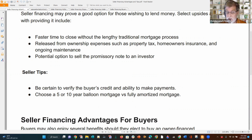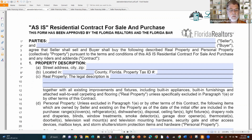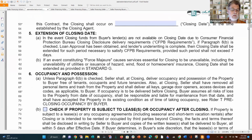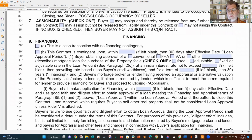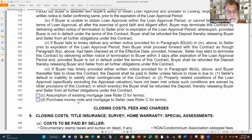So I'm going to jump over to the sales contract and tell you where you fill out a contract when you're doing seller financing. So we have a financing section right here, and we typically are either selecting A or B. A for cash and B because we're getting a traditional mortgage loan on the property. So actually, instead, you would be selecting D, mortgage to seller. Okay, and it says C, rider C for terms.